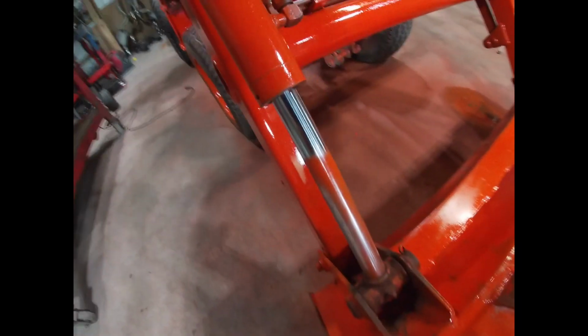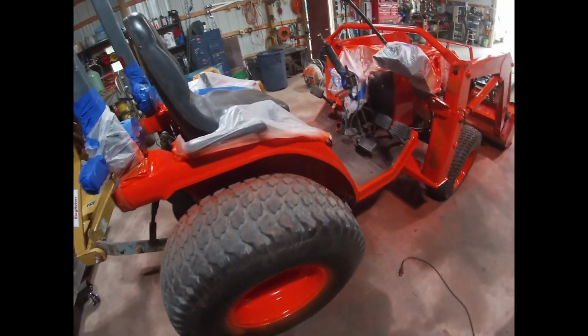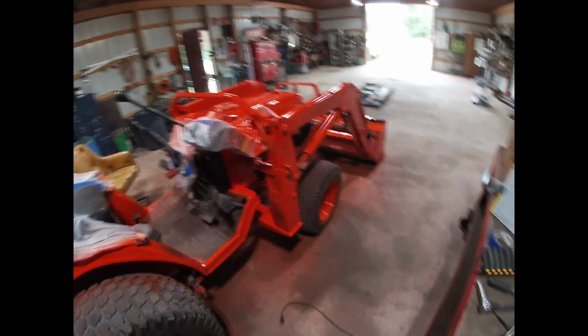Come at me in the comments. I did not tape my cylinders, but a little bit of denatured alcohol comes right off. Well, I'm gonna give her a little touch up and then we'll peel stickers.